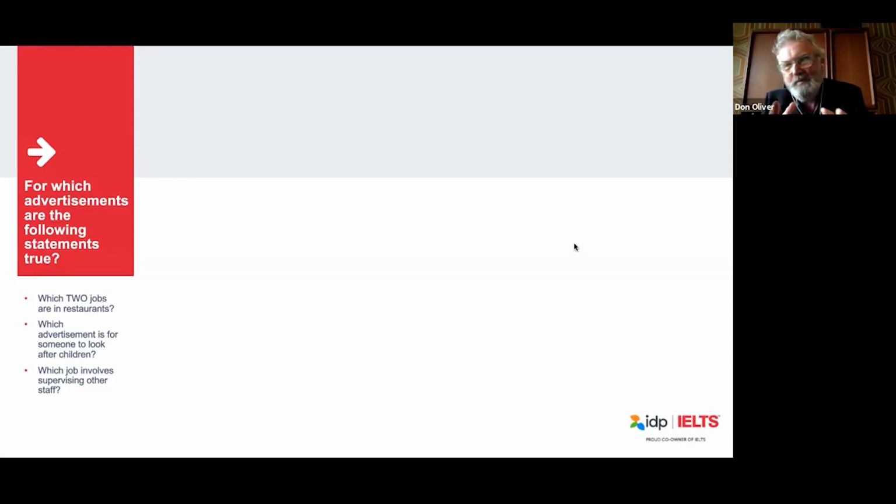Now, this is a very good example of where the IELTS test designer has not used these exact words in the passage. That means you have to find words that mean restaurant. You have to find words that mean children. You have to find words that mean supervising other staff. You won't find those exact words in the reading. And this is where you really need to extend your vocabulary, to learn new words all the time, because that will help you read more quickly and efficiently.